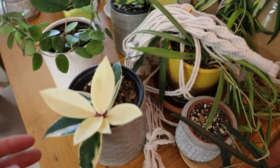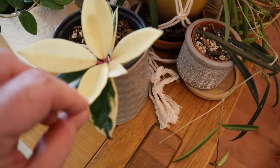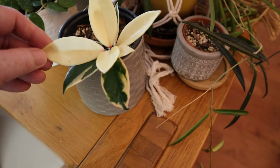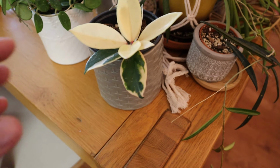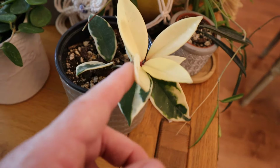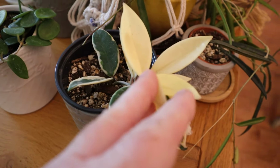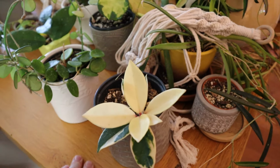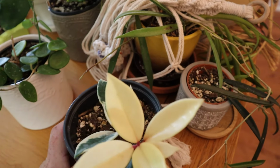Here we have my Acuta variegata, and you can see all the leaves are coming out white. Now, with Hoyas, it's not as big a deal as it is with the likes of philodendron. So they should be fine, but I am hoping that I will get some new leaves with some green on it. And you can see a lot of this is new growth from when I imported her. When did I import her? Last year, I think I imported these.